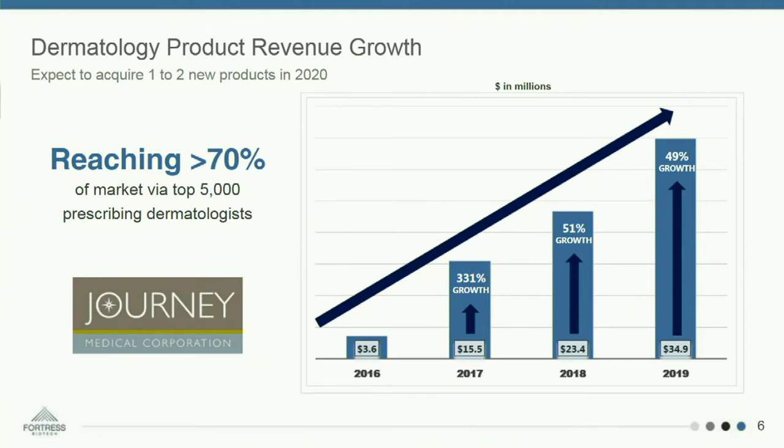For those of you who remember a very successful dermatology company that was acquired by Bausch Health several years ago, that company was Medicis Pharmaceuticals. It was one of the most successful dermatology-focused companies in the United States. They were acquired for $2.5 billion. Our senior management team at Journey came to us from Medicis after the acquisition. We have 41 drug reps in the field across the United States. We expect to continue to grow our revenues over the next several years through both sales force expansion and new product acquisition.